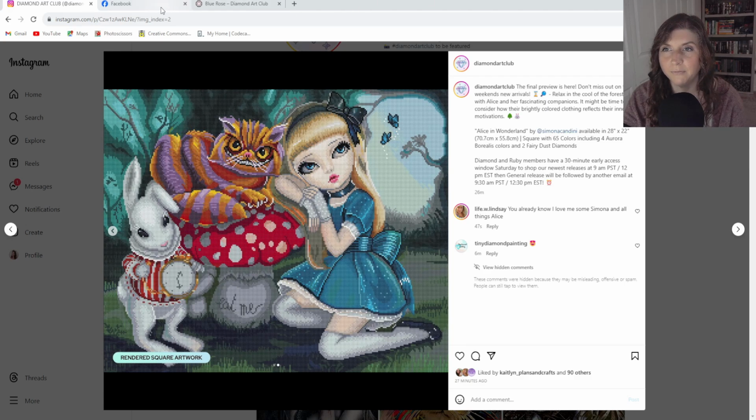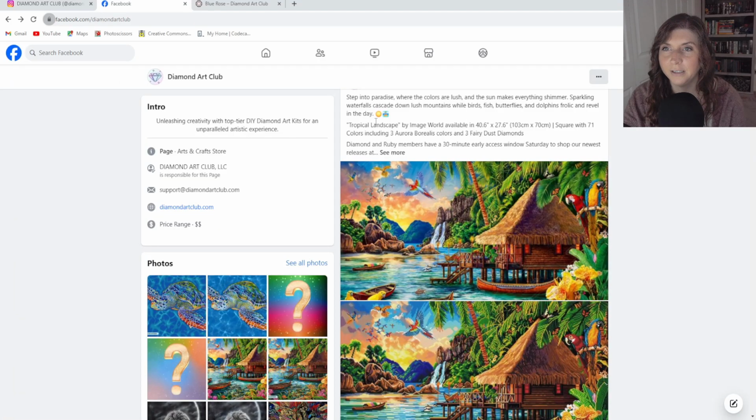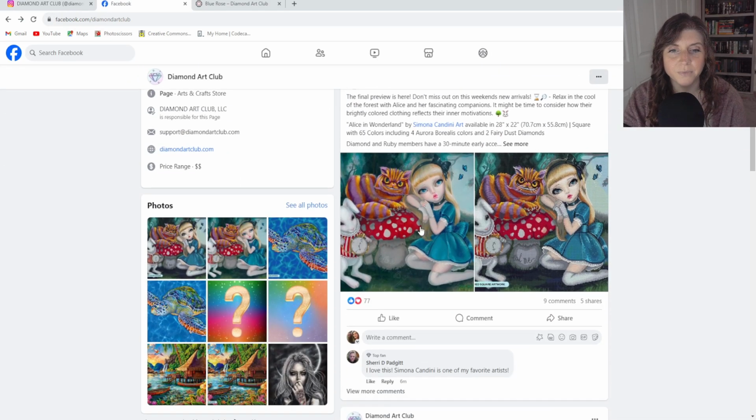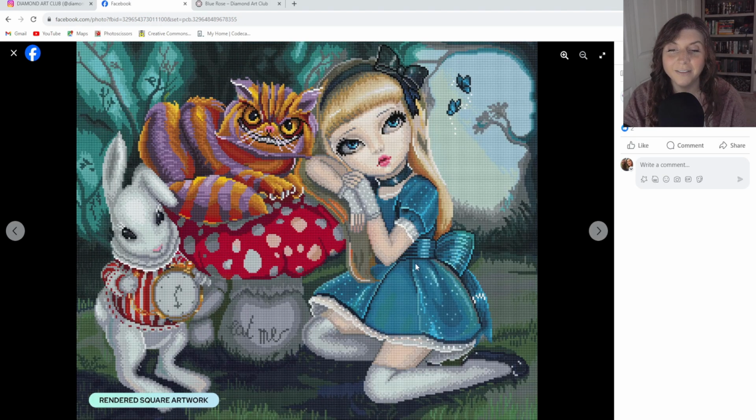I want to pull it up on Facebook. I'm probably going to have to refresh Facebook. Okay. And we wait. There we go. All right, now I can pull it up on Facebook. It's beautiful in full, and then there's the rendering in full. I like that the lettering is still legible even in the rendering. Really pretty blues and greens in the background. It's very, very pretty, as Simona Candini's art always is, and it always renders up really, really pretty.